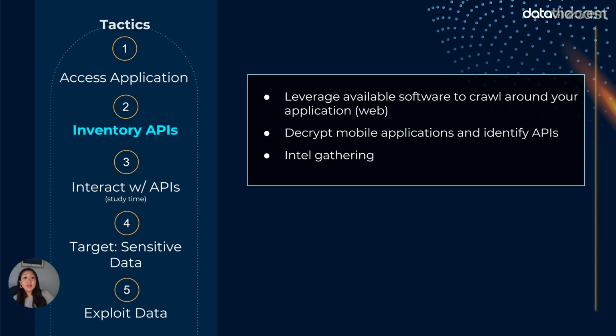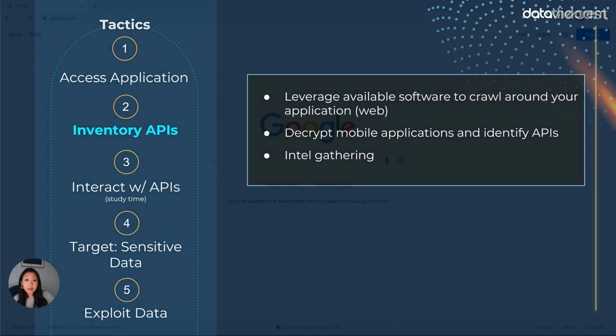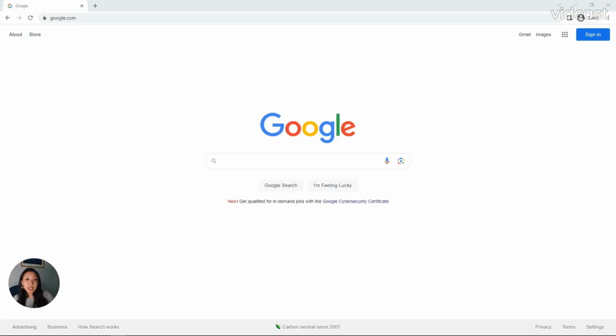Now, we are going to inventory those APIs, and we're going to use tools available to me as an individual to crawl your application. If it's a mobile application, we'll decrypt it. But essentially, I'm looking for APIs and gathering intel on what's happening here. So let me show you a little peek into what I mean. What you're seeing right now is Google. This is an application we're all very familiar with, hopefully. We probably use it every single day. And I'm going to go ahead and right click, go into developer tools.